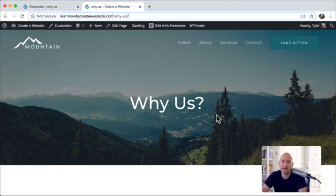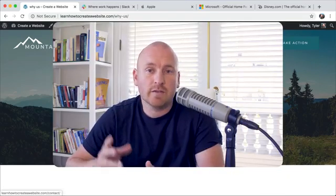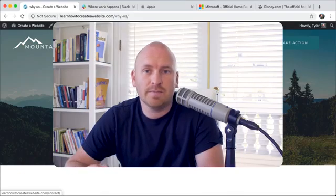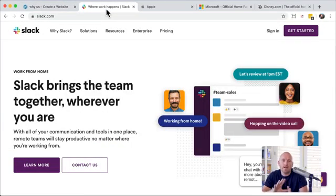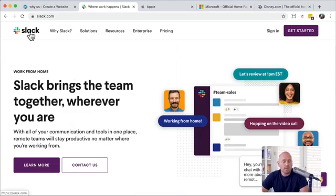So let's do that. So we're going to add the page that we made right here into our navigation. And we're also going to learn about the different styles of navigation. But first, let's look at the navigation of some of the best companies in the world to see what they have in common. If we see Slack right here, we can see the logo up top to the left and the navigation up here to the right.